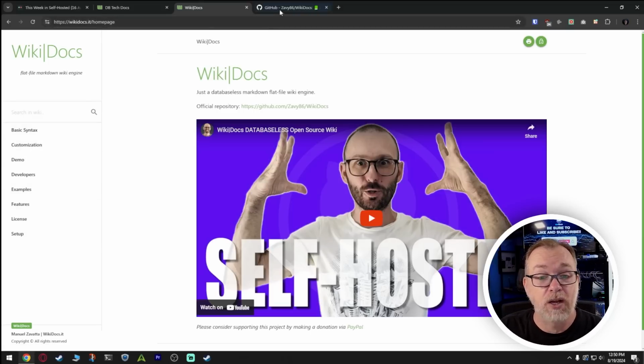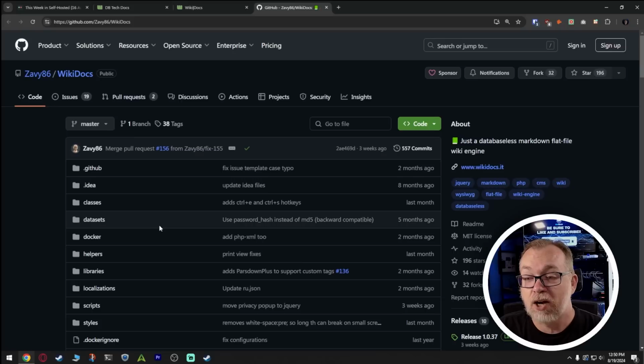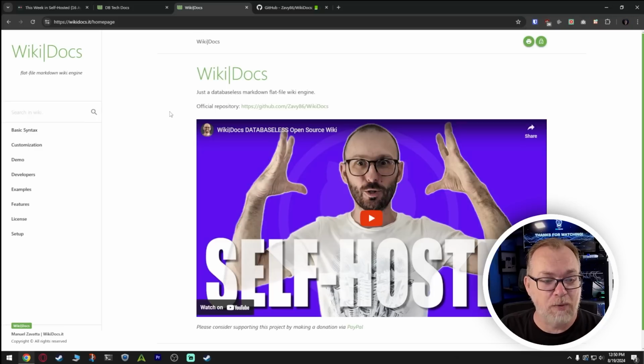If you're also inclined, you can jump over to their GitHub repository to dig through the code, reporting the issues, bugs, feature requests, things like that can all be done here as well. Currently, it looks like the GitHub repository has 196 stars. If you're interested in this project and would like to show the developers that, give the project a star, maybe follow it to let them know that you're interested. But anyway, let's jump back over to their website.